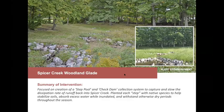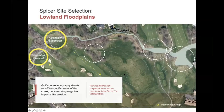And then this last area, to the farthest left, is an area where we also experimented with two strategies. We're going to go through from the simplest and most cost-effective to the more intensive construction-based strategies. But in this area that's highlighted, we used a little bit of both. In the smaller circle farthest to the left, we didn't do any construction at all. We just focused on how to use planting to restabilize the banks in that area.